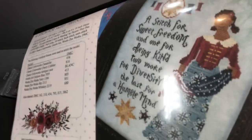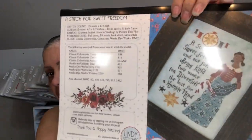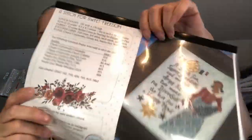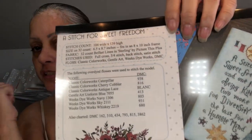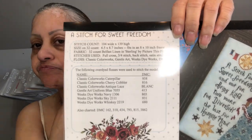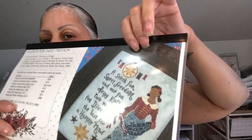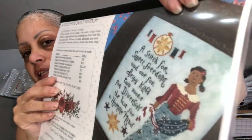And I love her, and I love that she's dark skinned. So I'm gonna do her as is. I'm not gonna start her first because I want to do it with the Classic Colorworks and the Weeks Dye Works that she called for, besides the DMC. I have them already in my cart, but I have not purchased it. I had to wait until next week to purchase it. I'm gonna do her on 22 count, and I'm gonna try to dye the fabric that minty green that it has there. So we'll see what comes out of that.